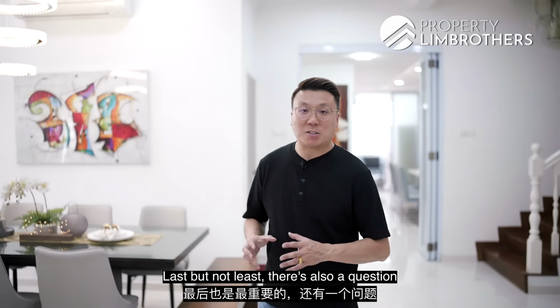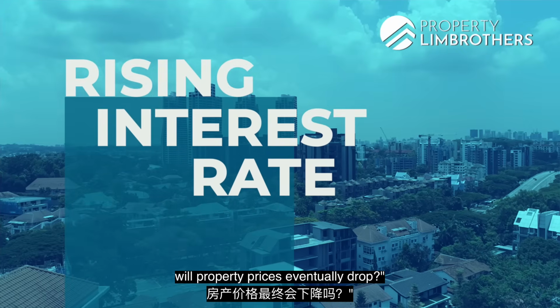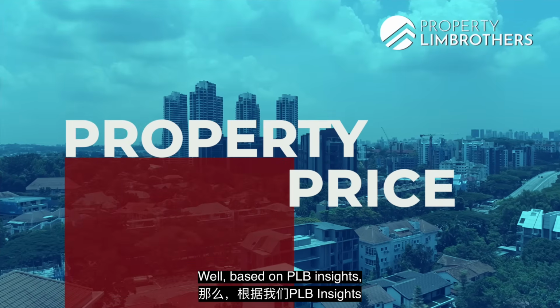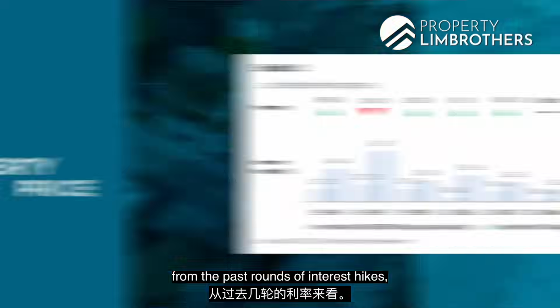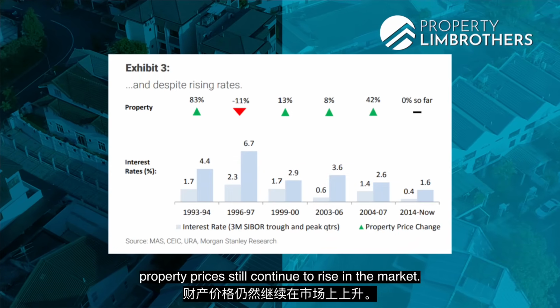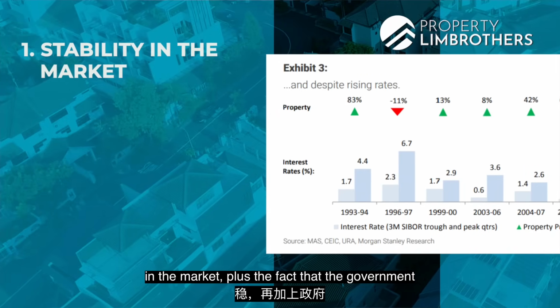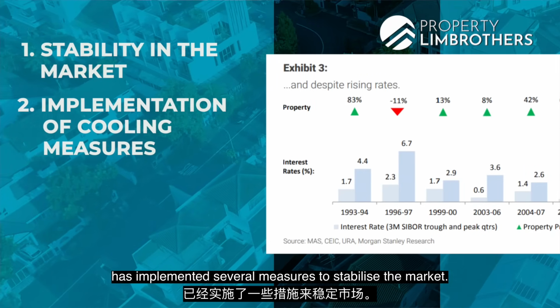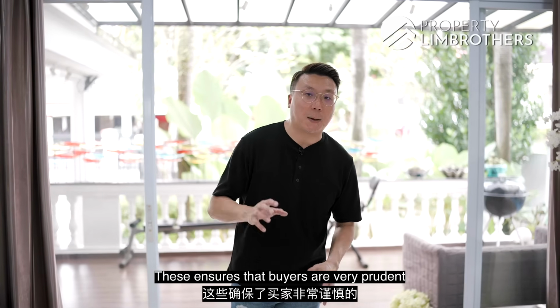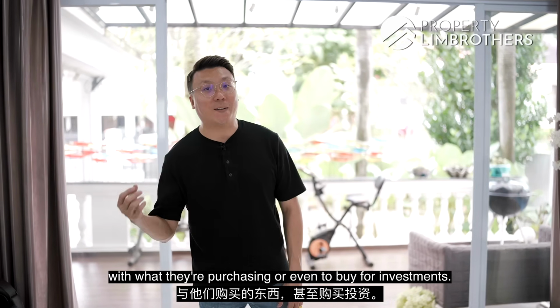Last but not least, there's also a question in consumers' minds today: with the rising interest rate, will property prices eventually drop? Well, based on our PLB insights from the past rounds of interest hikes, property prices still continue to rise in the market. We feel that that is likely due to the stability in the market, plus the fact that the government has implemented several measures to stabilize the market. This ensures that buyers are very prudent with what they are purchasing, or even buying for investments.